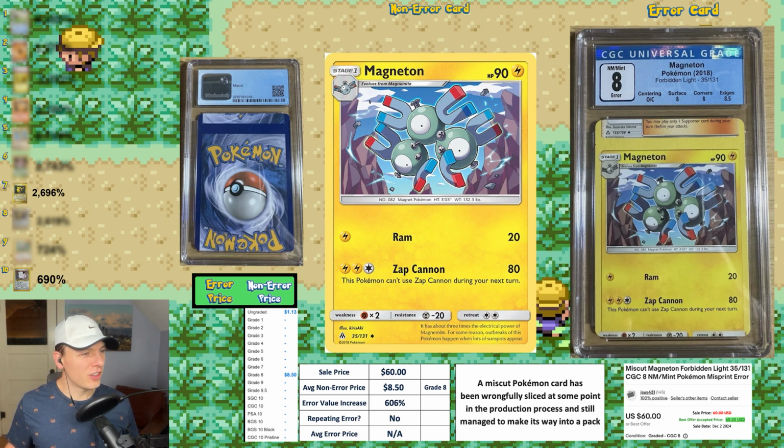So I think it was a good price for a sale and also a good price to pick up because some people might be just huge Magneton fans, and to get this crazy miscut for $60 is a good deal.